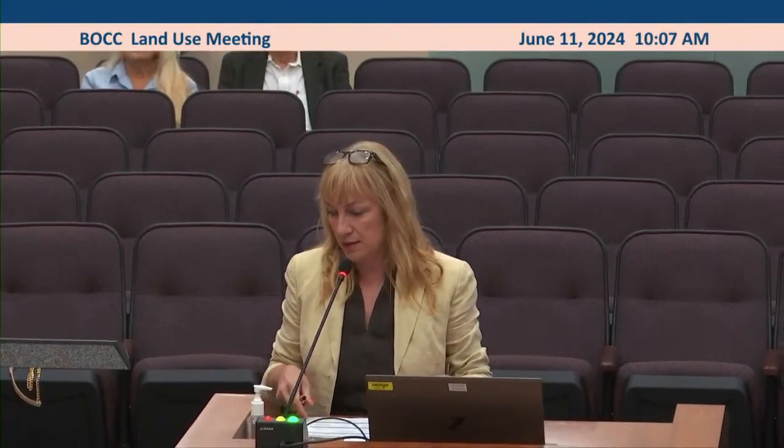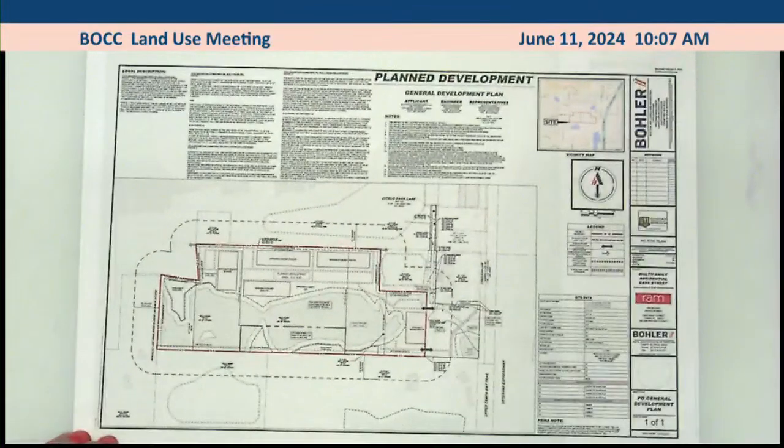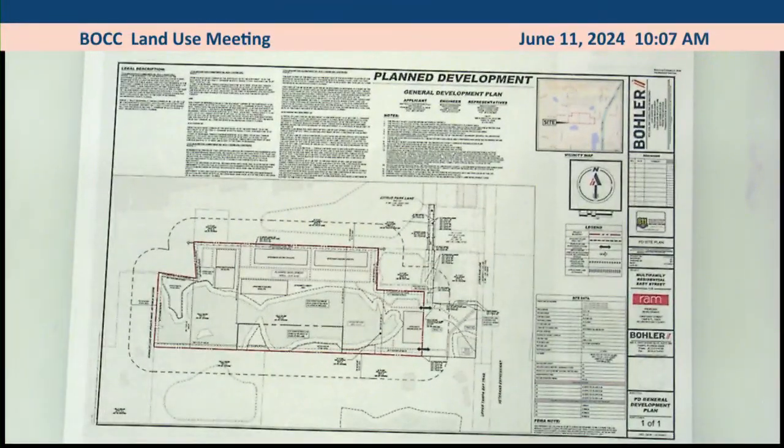For the record, Isabella Albert with HAF representing the applicant RAM. As staff explained, this development is part of the 3 that you're going to be hearing today. This one is for a multifamily development for 312 units. It is being proposed to be developed on the north side of the wetland areas. And due to that, we are requesting a little waiver to the buffer and screening.